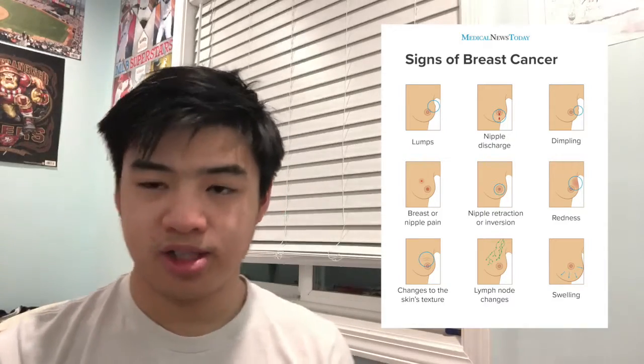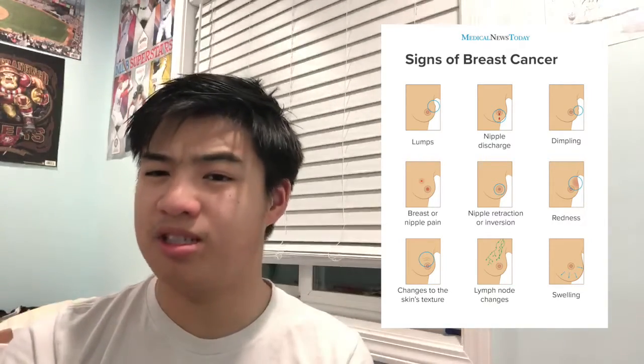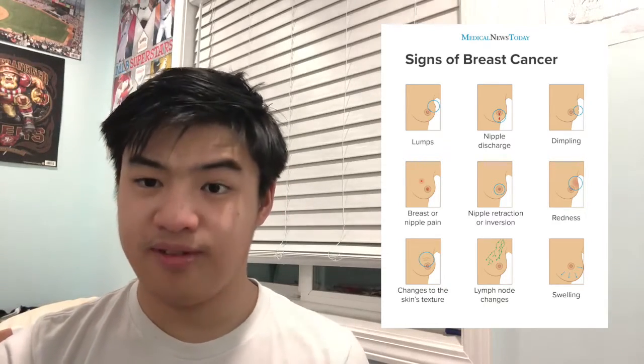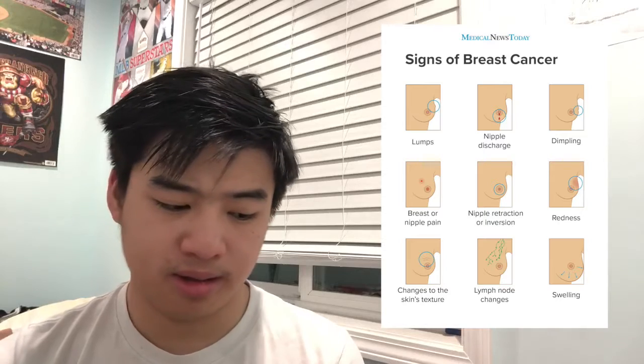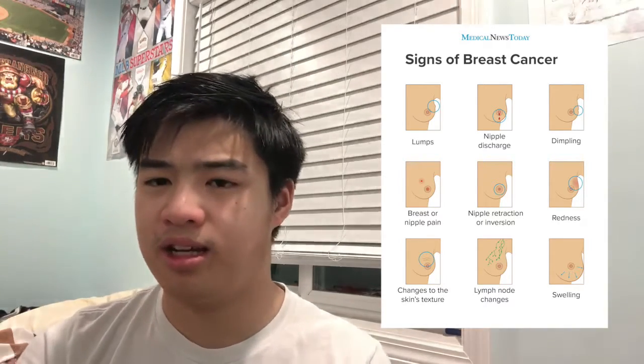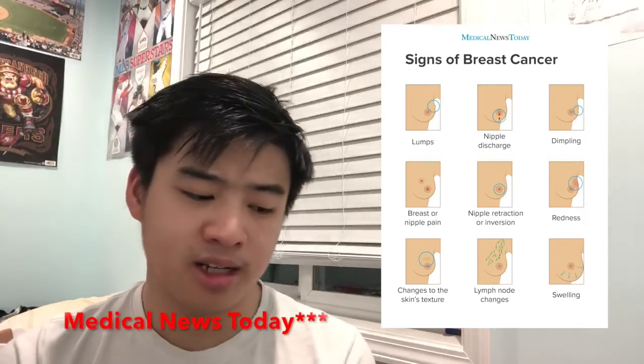Lump in the breast, which I showed at first. I'm assuming that's from the tumor, but I could be wrong. Bloody discharge from the nipple, which I'm assuming is either blood or something mixed with blood, comes out from your nipple. Definitely see a doctor right away if that happens to you. Changes in shape or texture of the nipple or breast. I showed that also in the picture at first. Shout out to Medical News Today, I think.